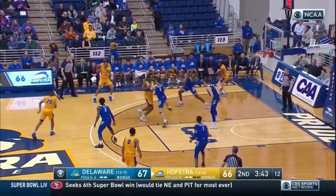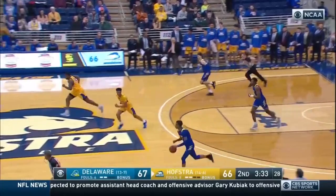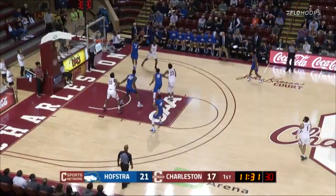Bowie, great no look. Pemberton couldn't hit it. He wanted a foul call. He didn't get it, not once, but twice. The officials letting them go straight to the basket off of dribble penetration. No settling for jump shots. Off the spin, Pemberton. I mean, that's it. Too strong. The rebound grab by Pemberton.